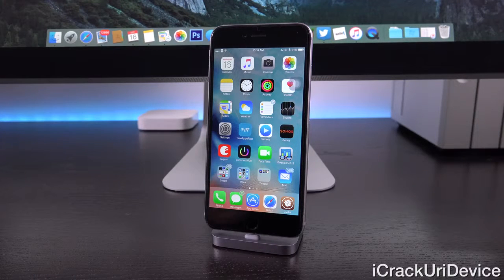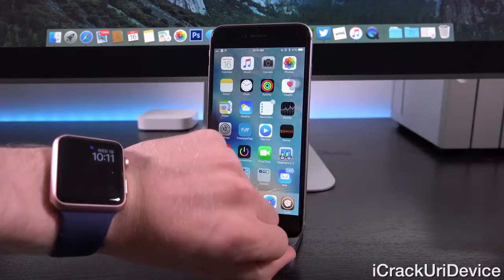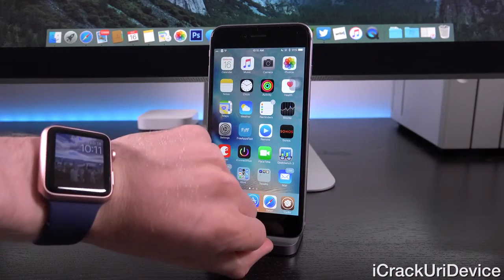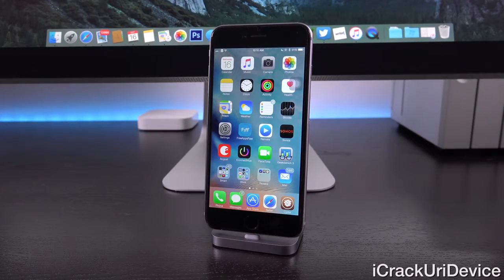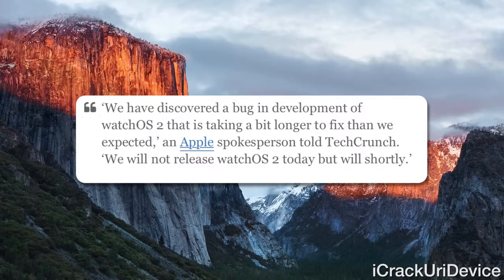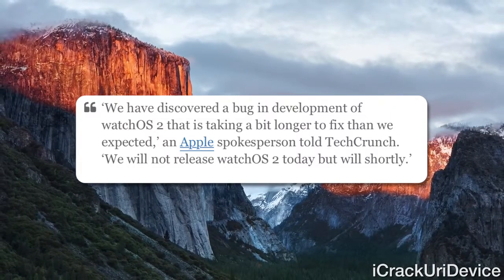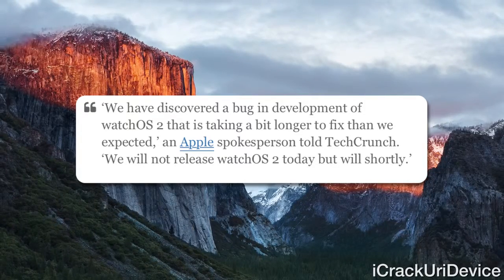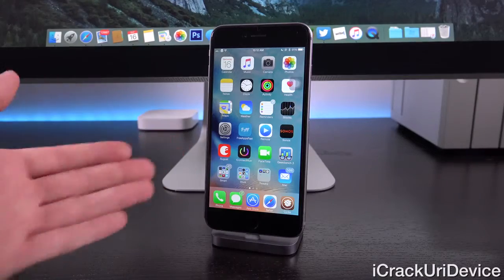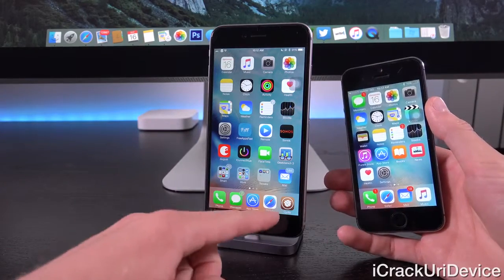Okay, so Apple released iOS 9, but they were also going to release watchOS 2, so let's briefly talk about that for a second. I have watchOS 2 GM running here on this backup Apple Watch that I have. However, according to TechCrunch, Apple said, quote, "We have discovered a bug in development of watchOS 2 that is taking a bit longer to fix than we expected. We will not release watchOS 2 today, but will shortly." And really, that's better for the scheduling of this video anyway. That means we can devote our attention to iOS 9 as well as jailbreaking.